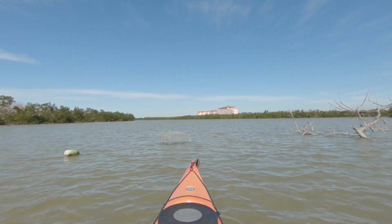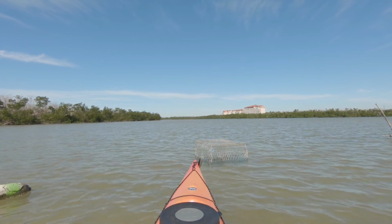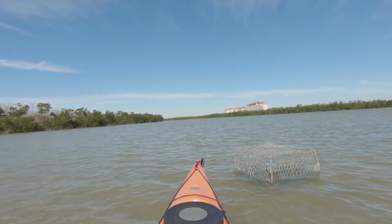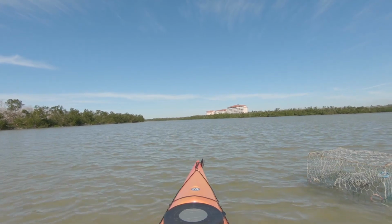Looks like it's all kind of chicken wire, and it's got some main wire around it. So, give you an idea what they look like. That's probably down in the water, maybe about 6-8 inches or so. There's no crabs in it though.